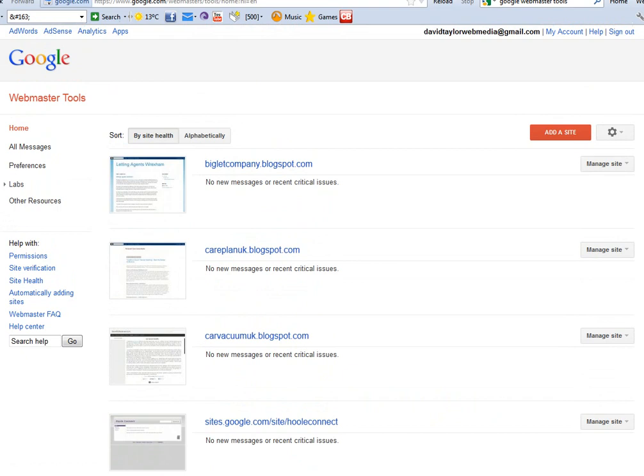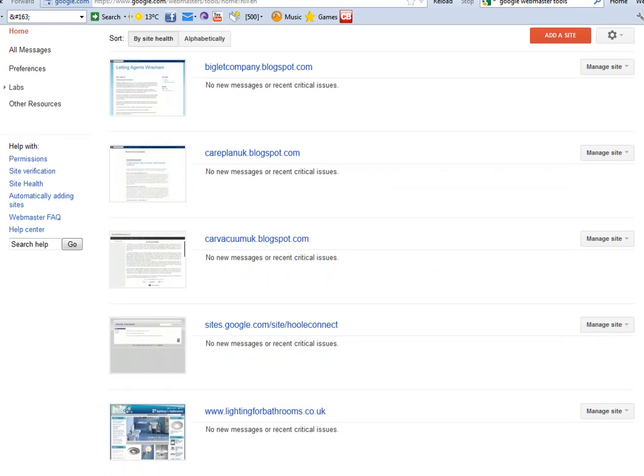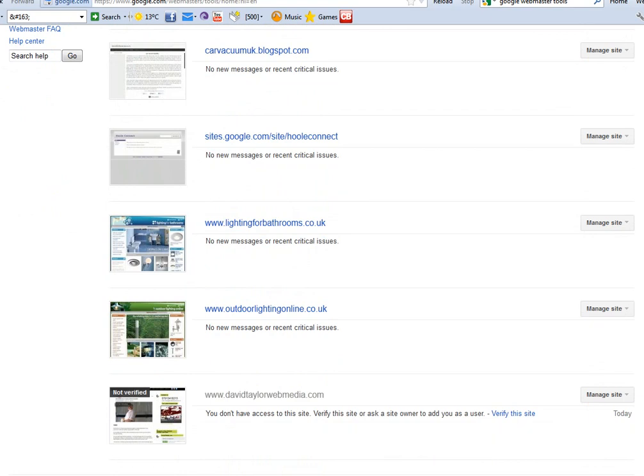What it will do is show you a whole range of information and data that it finds when it scans your website using its Google spiders. And if it finds any errors in things like the HTML code, or any problems with scanning and indexing your site, it will tell you. And this is a free service. So it's a very, very useful tool for finding out if Google is scanning and indexing your website correctly.